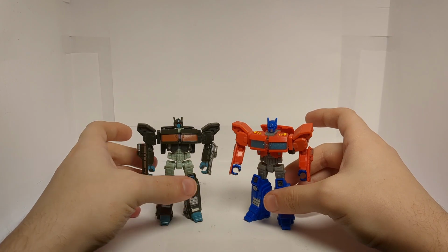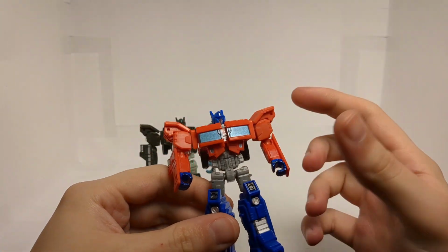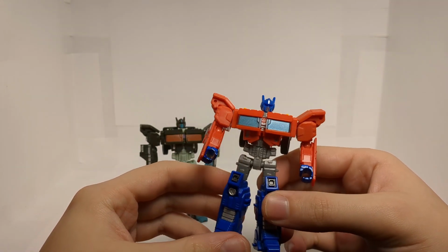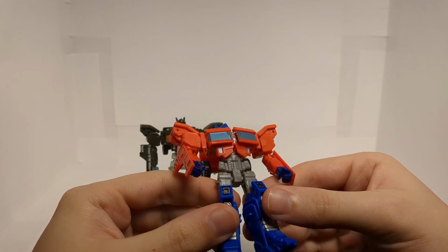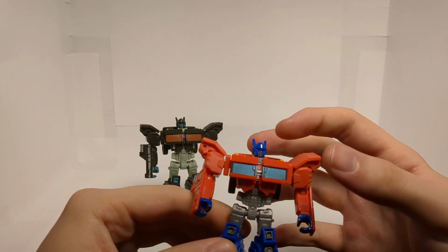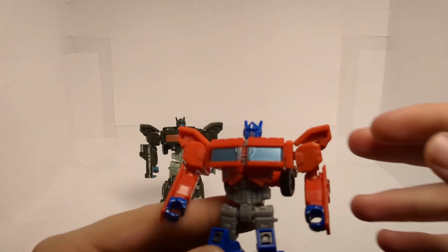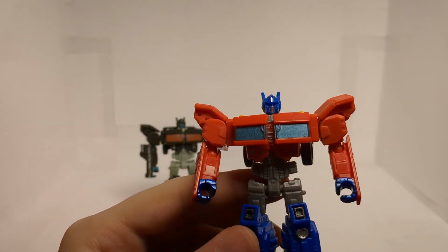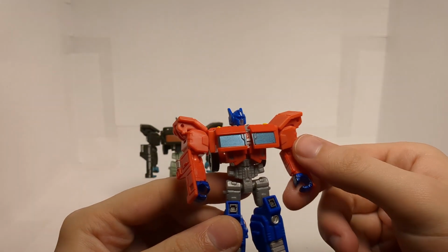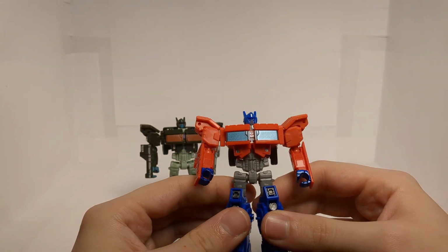And, looking closer at the detail for Prime, we get the blue for the windows. We get the gray for the rest of the body. We get some silver for these faux headlight pieces. The head is blue painted silver on two different areas, which looks very nice. The eyes are actually painted, but it's a little hard to make out on camera. They are painted with a light metallic blue. The hands are painted with a dark metallic blue, which looks really nice. I love the way that looks. The rest of it, of course, is red.